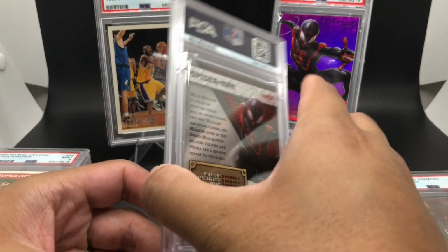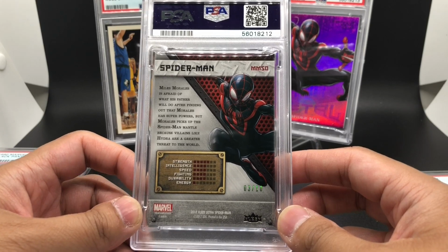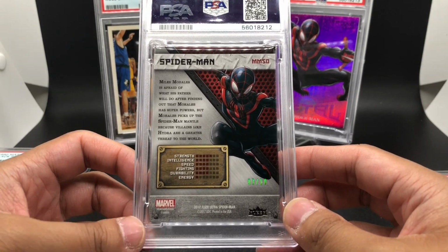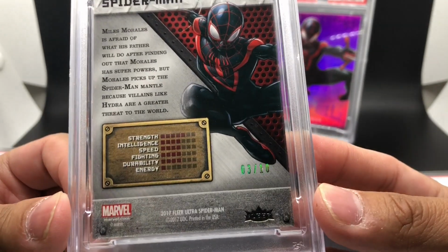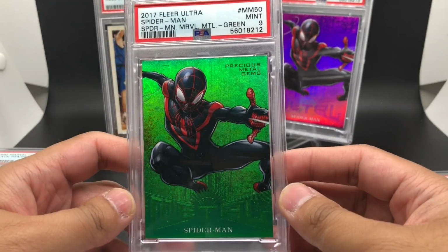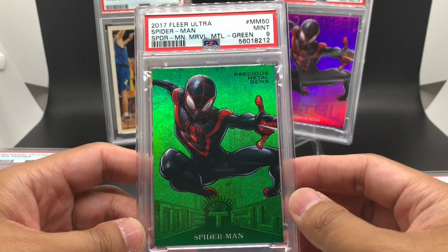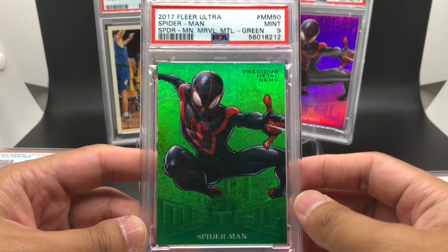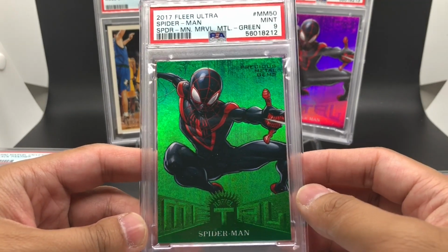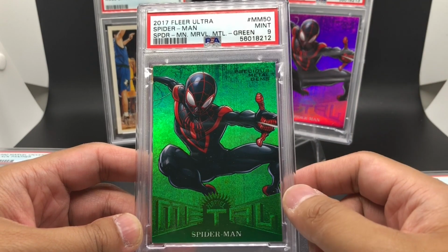And the last one here is the same card, the Miles Morales 2017 Spider-Man. This is a PMG green, and greens are numbered out of 10. And this one came back as a 9. Very stoked about these. I think both these cards are pop ones. So if you've been following along, he's been doing pretty well with his PMGs. We got the green, we got the purple here, this Miles Morales.